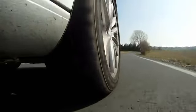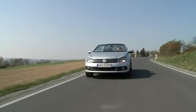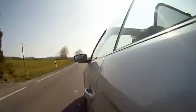Mattes says it's probably not worth paying extra for leather upholstery in a convertible, as these black leather seats soak up the sun and make your back pretty hot. An EOS equipped with a 2-liter TDI featuring Blue Motion technology sells for 32,550 euros in Germany.